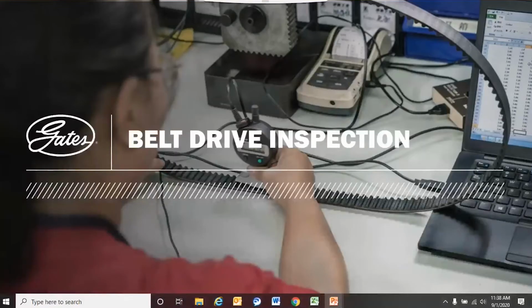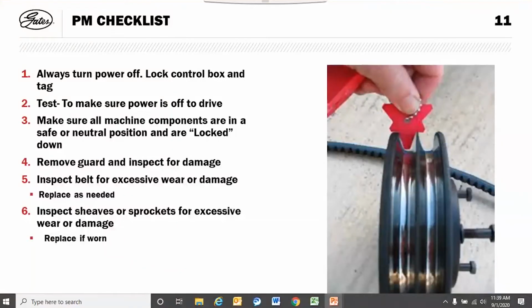Belt drive inspections. One of the main things with the belt drive is a lot of people are going to get upset and say, oh, these belts aren't working or something like that. But most of the time, the belt is telling you what's wrong with the drive. It's going to have a symptom. So you always want to, again, turn the power off and look at things like that.